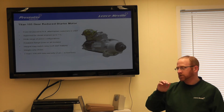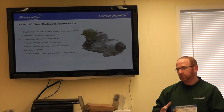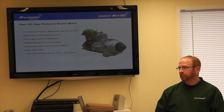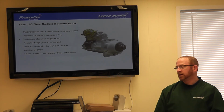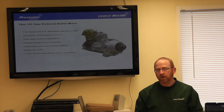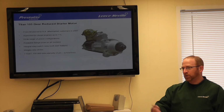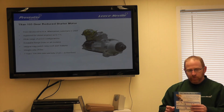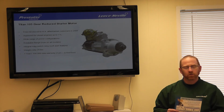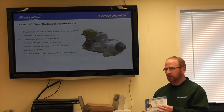Yep, there's a temperature sensor in there. When it gets to a certain temperature, it shuts the power off to the circuit, and it won't allow current to come back through until it cools down. It's just so guys can't use the starter to bring the truck into the shop and stuff like that. In medium duty, you don't see over crank protection as much. That's why only this one model has it right now.